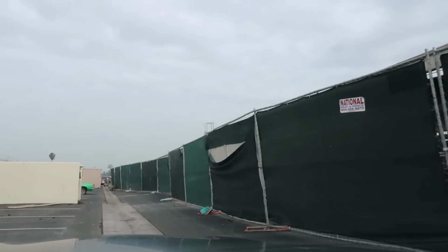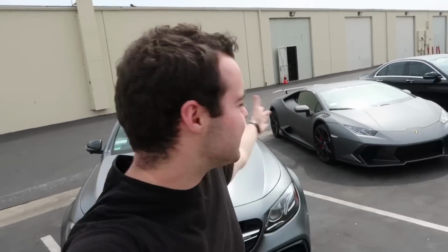What? This was not here before. Well, it appears their neighbors are under serious construction. Let's go around the other way. Once again, I swear I didn't plan this, but Sam Hubinet's Huracan is here. I'm wondering if he is as well.